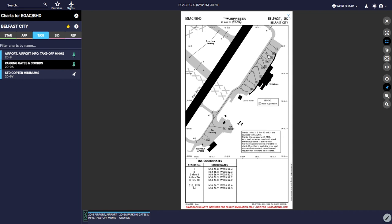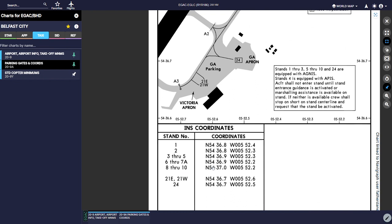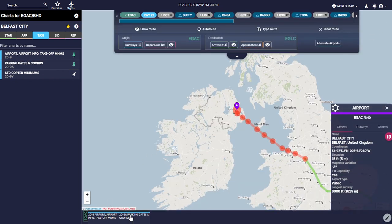This is our point to start. And down here, if you see this, it gives us the geographic coordinates that we will need to put into the IRS for our starting point on the GPS system. And both of these are pinned at the bottom. There is no SID required for departure.